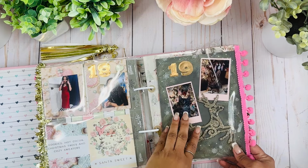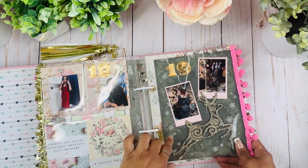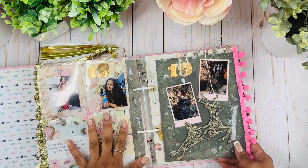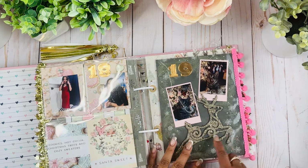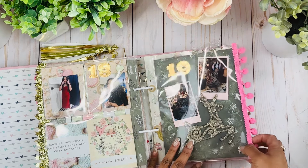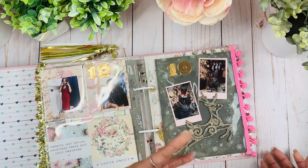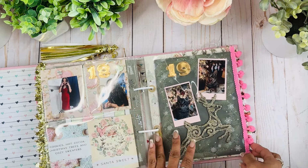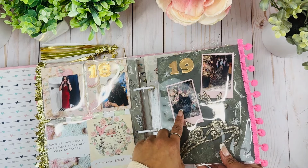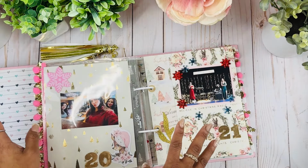Then on the 19th, we were just kind of watching TV. We like to put on Dance Moms, which is not very Christmassy, but the girls are still obsessed with Dance Moms. We watch it over and over again. Then they were playing Minecraft, and I think I was actually crafting in the living room. Sometimes I bring my stuff and I'm crafting, so we're just hanging out. And my daughter took pictures of the little kitty. So cute. So that's what that was.